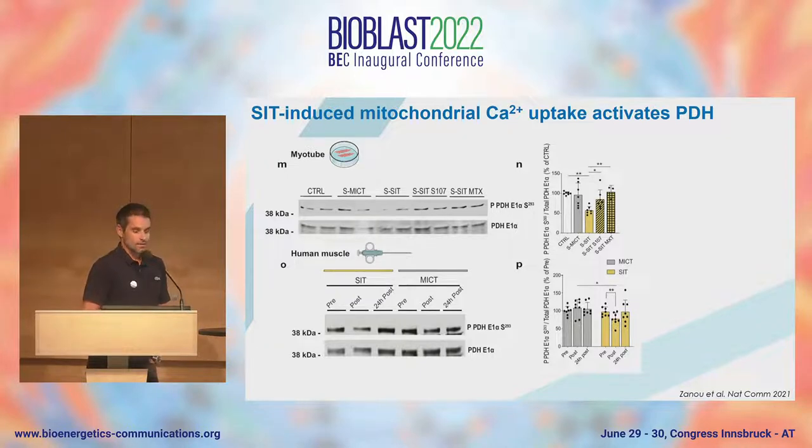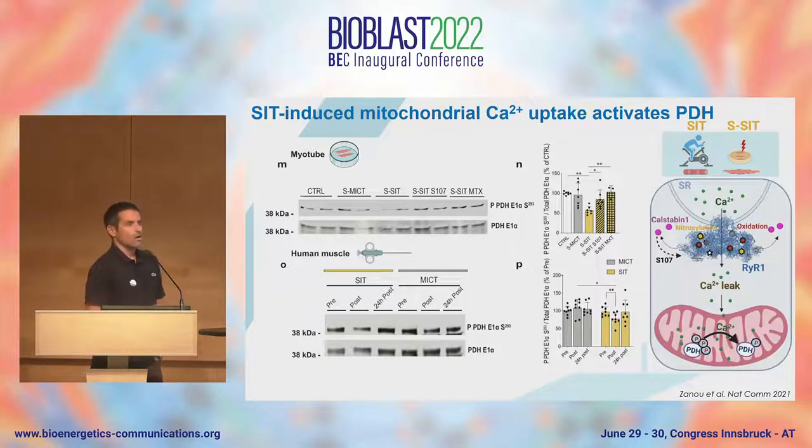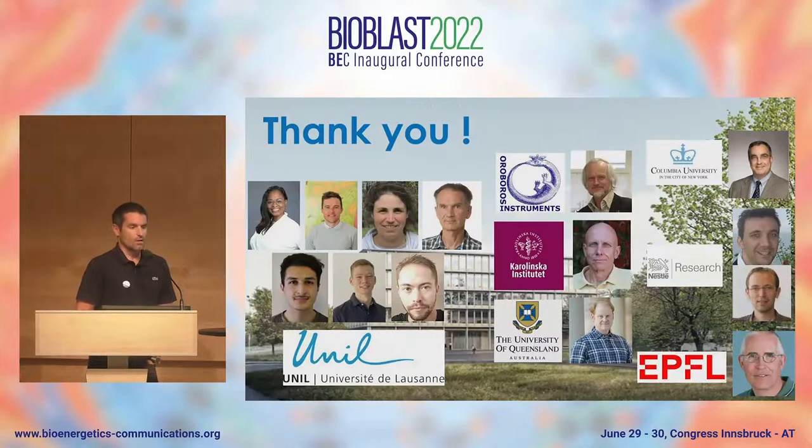So at the end, we have this model of exercise, intense exercise, leading to a calcium leak through the renin receptor, which then enters the mitochondria, probably through the MCU, activates PDH and increases respiration. You have 1 second for questions.